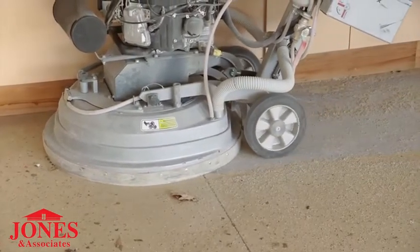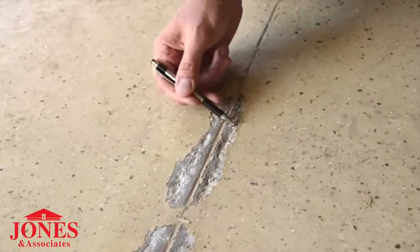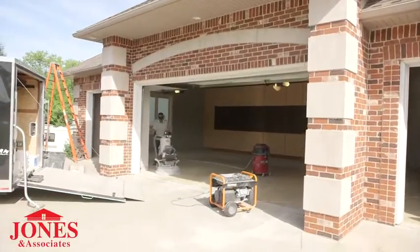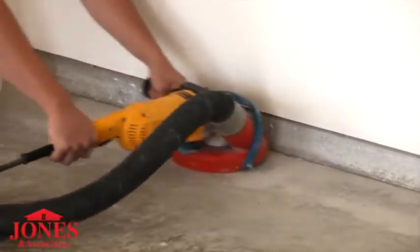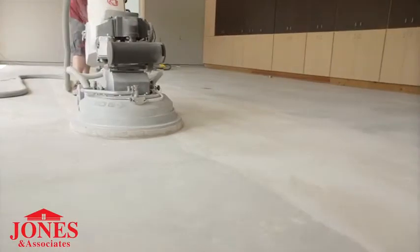And most homeowners don't have the right equipment to profile concrete. And in this business, thorough preparation is critical. If your floor isn't prepped right, your coating will fail. Properly preparing the surface is absolutely critical. Our certified installation teams have the right equipment and training to prep your floor efficiently.